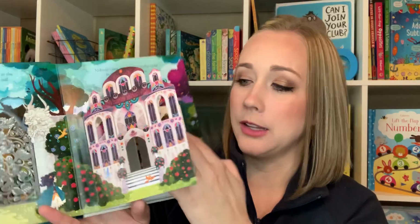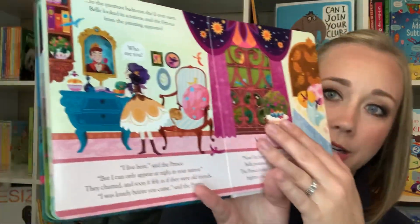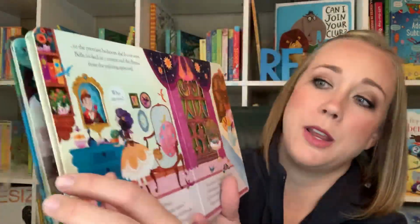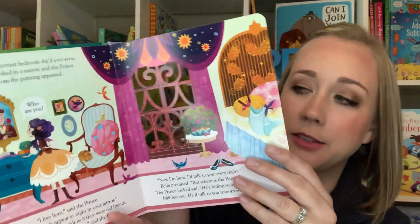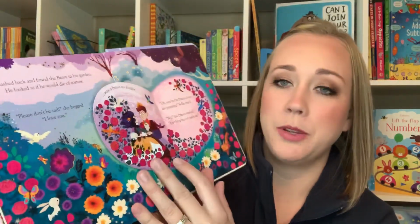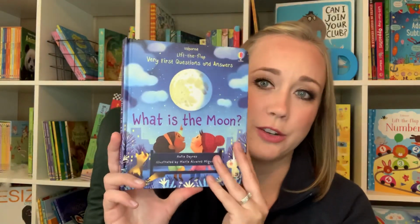I love this one because it makes you feel like you're moving through the different scenes of Beauty and the Beast. It has little flaps, lots of cutouts, really pretty illustrations. I love this one. Look, it has this picture from the other page, makes her little picture window on that page. It has a little window that's laser cut, more flaps, super pretty. We have Cinderella, Sleeping Beauty, Snow White, Jack and the Beanstalk, Little Red Riding Hood. We have a new Little Mermaid one, so if you have a Disney or fairy tale lover, that would be great for you.